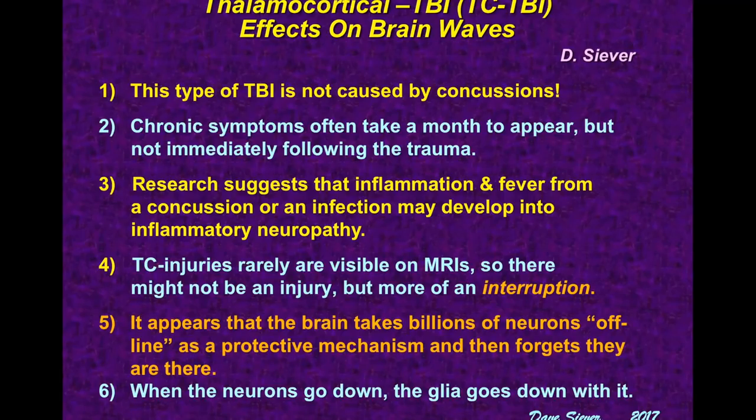This type of TBI is not caused by concussions. It's caused by the inflammation and possibly diaskesis issues following a concussion. Many people who've had a closed head injury stayed at home for a couple of days, didn't feel so well, and then after 2-3 days they return to work. They're doing fine at work, and then a month goes by, they're not doing so well. And 2 months goes by, and they're falling to pieces so badly that now they're unemployable. Well, how would the immediate concussion cause those events 2 months down the road?